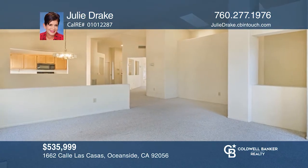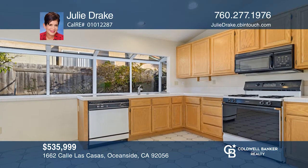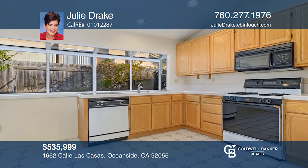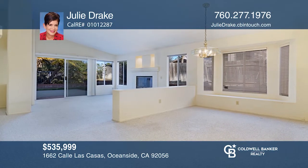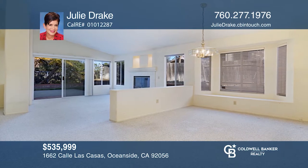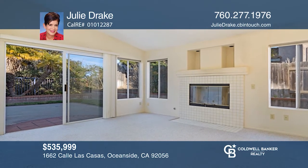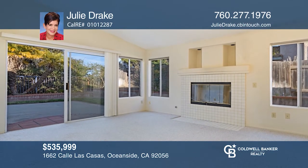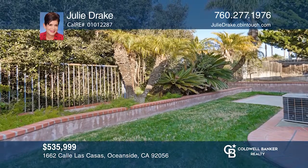Rarely on market, this 3-bedroom, single-level home presents an opportunity for any buyer. Features include expansive living and dining rooms, complete with skylights. The well-designed kitchen provides both function and beauty and flows into the living area that offers a large fireplace with glass sliders to the backyard, offering a patio and grass area. Buy your dream home today by calling Julie Drake.